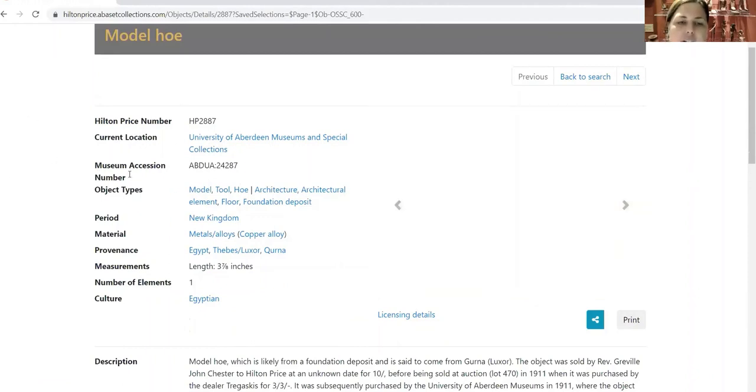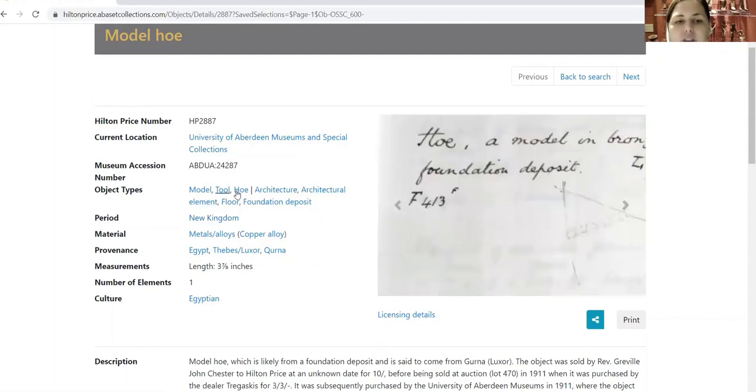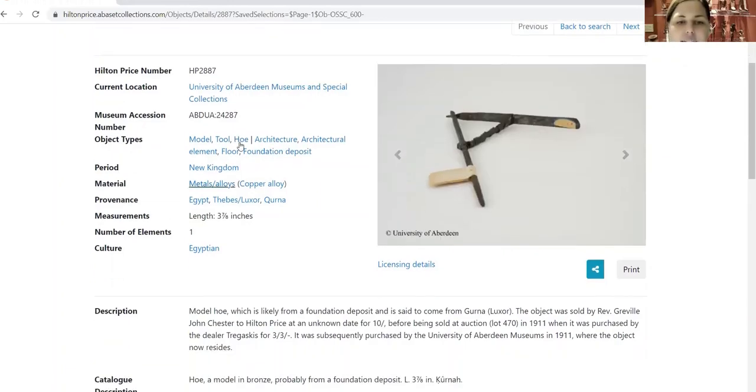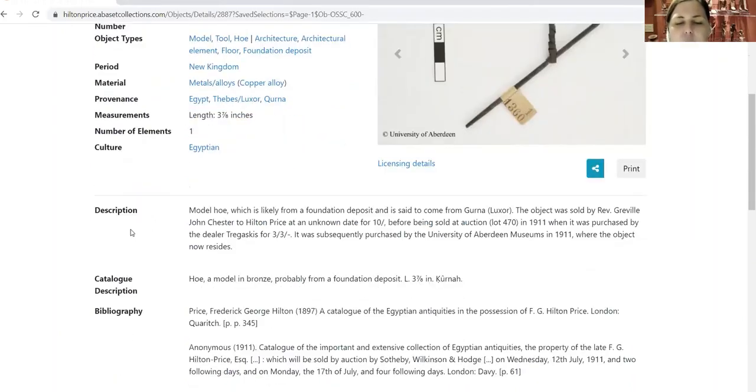So we have the current location, we have the Hilton Price number. This is the printed catalogue number that we searched by initially. For object types, we've been able to put in multiple object types. So it's a hoe, it's a model tool, but it's also from a foundation deposit. So we've included that in there as well, in case you're searching for that. We have a date that we're searching for. We have the material, provenance, and sizes as well.